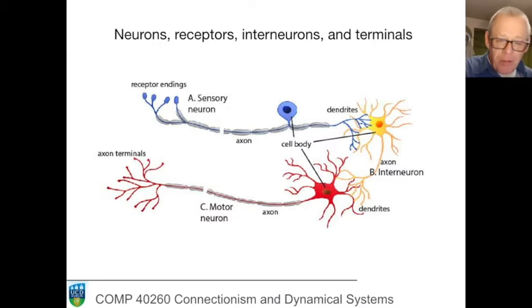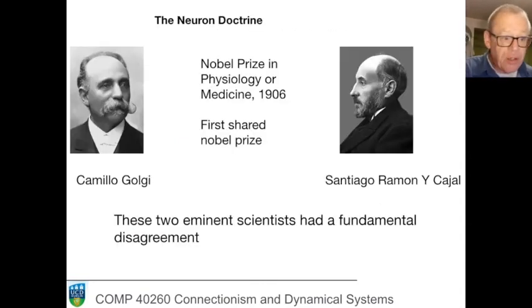Now, this development of Golgi staining and the resolution of individual cells within the nervous system was of such import that the two characters, Camilo Golgi and Santiago Ramon y Cajal, were jointly awarded the Nobel Prize in Physiology or Medicine. This was the first time that prize had been shared, and it was awarded in 1906. And it must have been rather funny, the ceremony, because not only was Ramon y Cajal a slightly better draftsperson, the two guys didn't agree on much. They didn't agree on how we should understand the basic modus operandi of the nervous system.